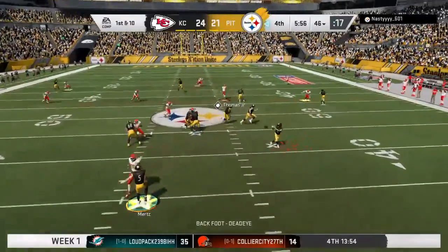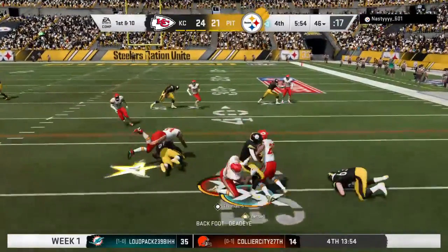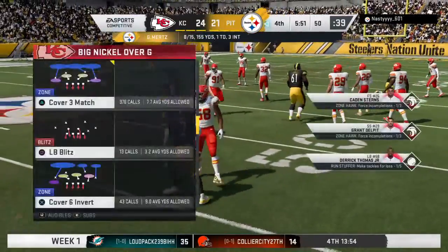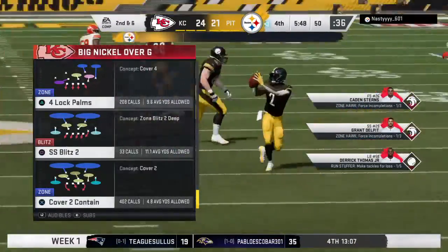They'll set up to throw. He's going to hit his man out of the backfield, complete. And a gain of 4 gets him right to the midfield stripe.